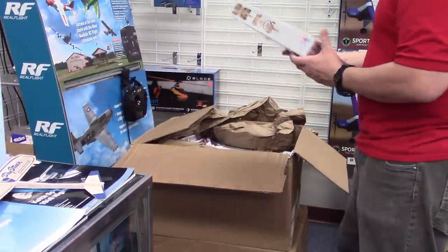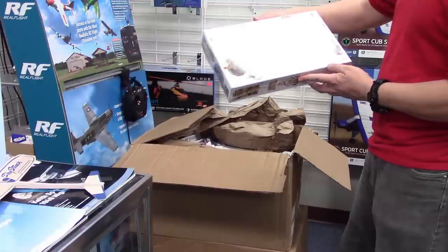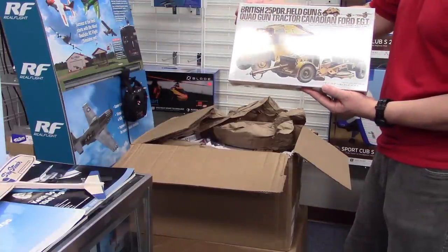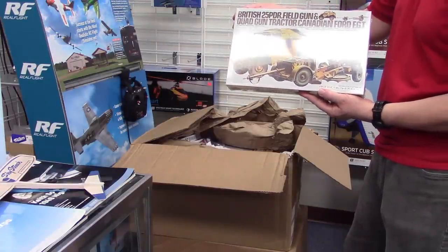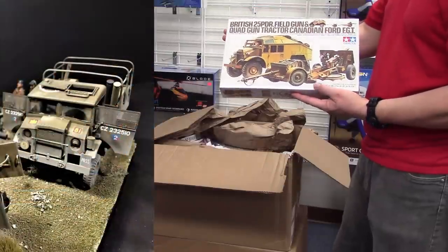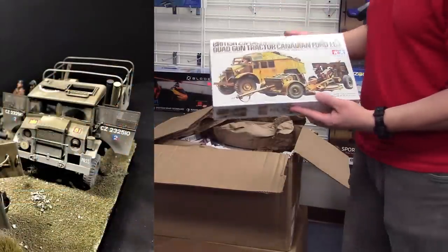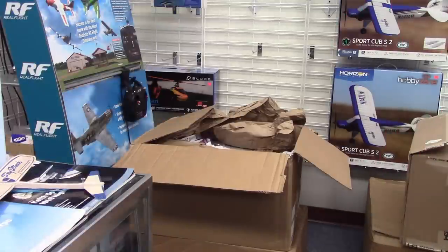Take that, Klaus. There you go. I think the Canadians made a lot of those also. We actually just did our Canadian build recently. That would have made a great Canadian Ford. Yeah, Ford of Canada. By all accounts, a really great little truck.